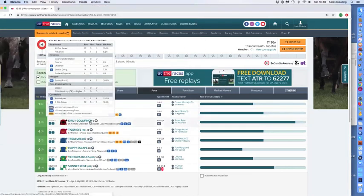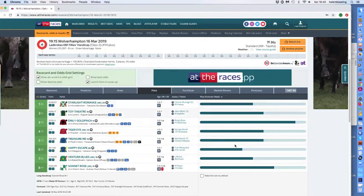And we can see that Emily Goldfinch is almost definitely going to go out in front. Sonnet Rose will try and track Emily Goldfinch, and then the rest will come towards the end, which is okay at Wolverhampton because it suits those runners that come from off the pace. So they should have a reasonable pace to run at. So I can see Emily Goldfinch getting a fairly soft lead. And if Russell Ryan has anything to go by, he'll hold them up going down the back straight, then push on going into the final bend and try and steal 2, 3, 4 lengths and then hope that those coming from behind won't have enough time down the straight to beat it.